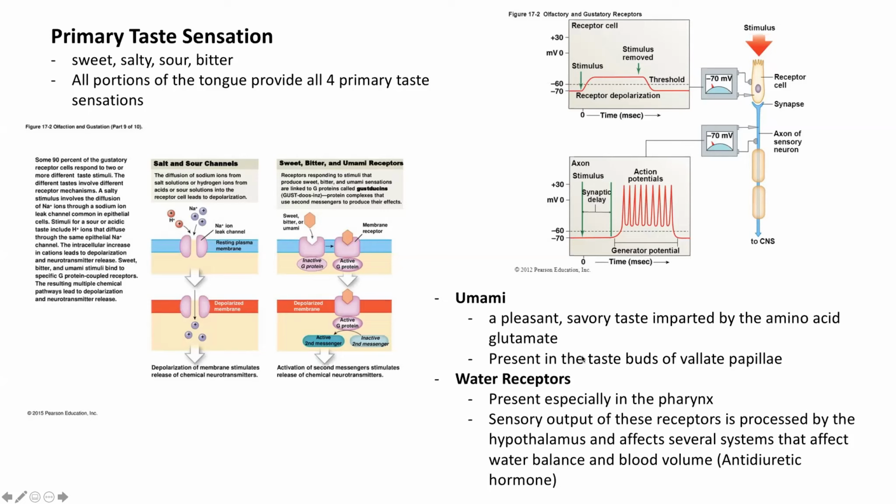We also have the water receptors. Water receptors are in the pharynx, and these receptors are linked with the hypothalamus. Hypothalamus, again, controls autonomics, so it's going to control our water balance and our blood volume by releasing different hormones, like antidiuretic hormone. The different receptors are stimulated in slightly different ways. We have salty and sour channels, leak channels that allow the sodium through and depolarize the membrane.